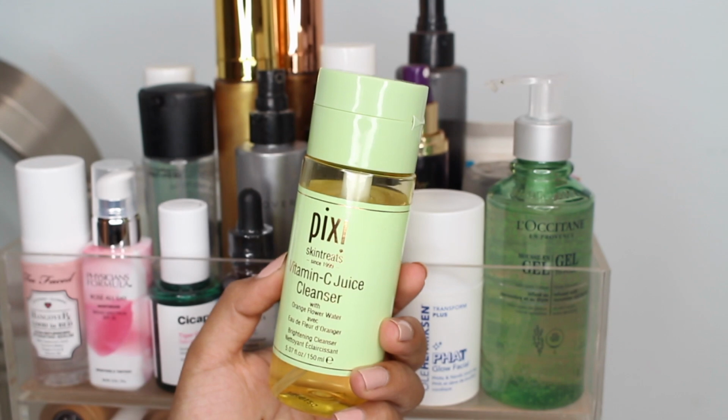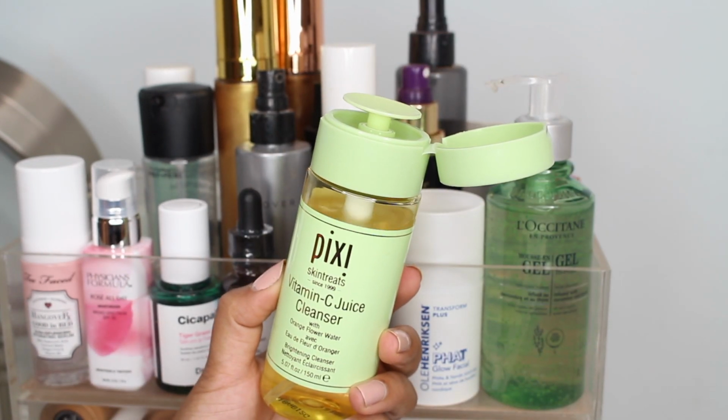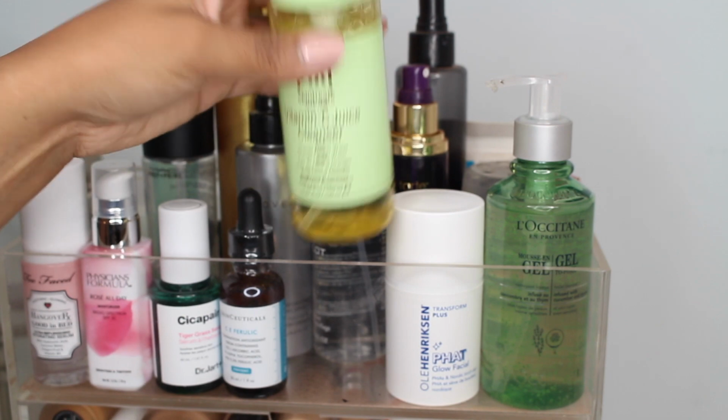The scent is amazing. It feels so good and refreshing in the morning. It just has kind of like a flip top, and I put a cotton pad on there and rub that over my face in the morning, and I've really been enjoying that.